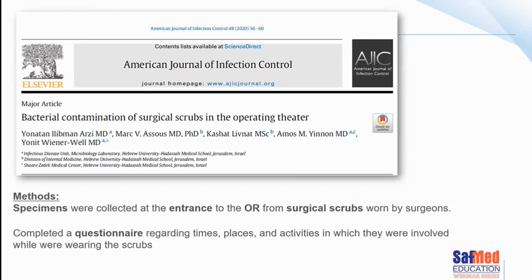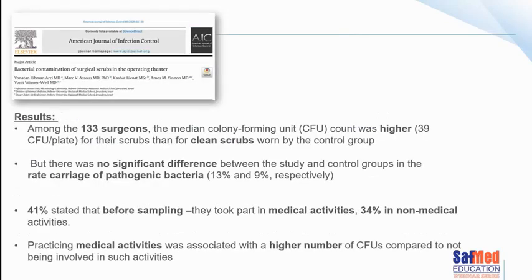So this paper covered bacterial contamination of surgical scrubs, published this year in 2020, where they took some specimens from the scrubs worn by surgeons, as the surgeon was about to enter the operating room. They then asked the surgeon a number of questions. So where were you in the last 4 hours? What were you doing? What activities were you involved in? And then they went ahead, thank you, Nanette, to test the scrubs.